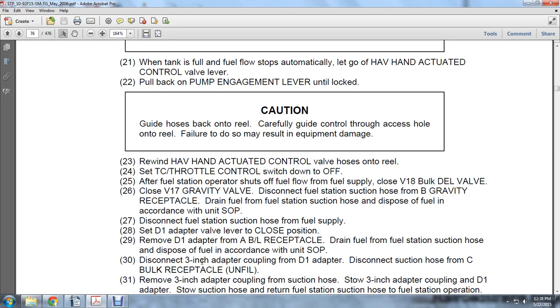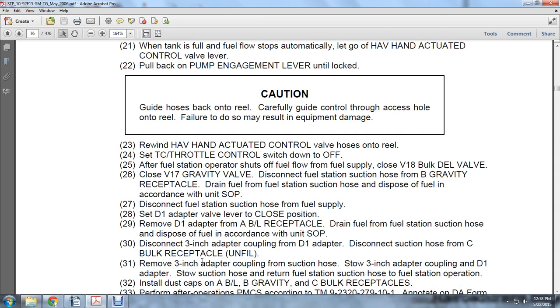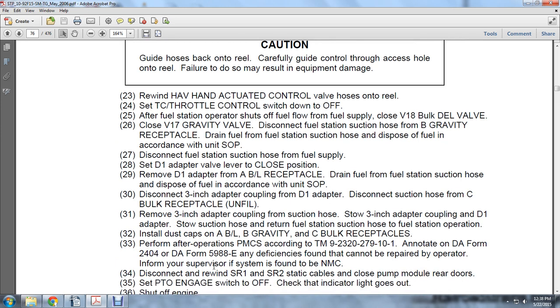Disconnect the suction hose from the C bulk receptacle, unfiltered. Remove the 3-inch adapter coupling from the suction hose. Stow the 3-inch adapter coupling with the D1 adapter. Stow the suction hose and return the fuel station suction hose to the fuel station operator. Install the dust caps on the ABL, B gravity, and C bulk receptacles. Perform after-operations performance maintenance check services according to TM 2320-279-10-1.